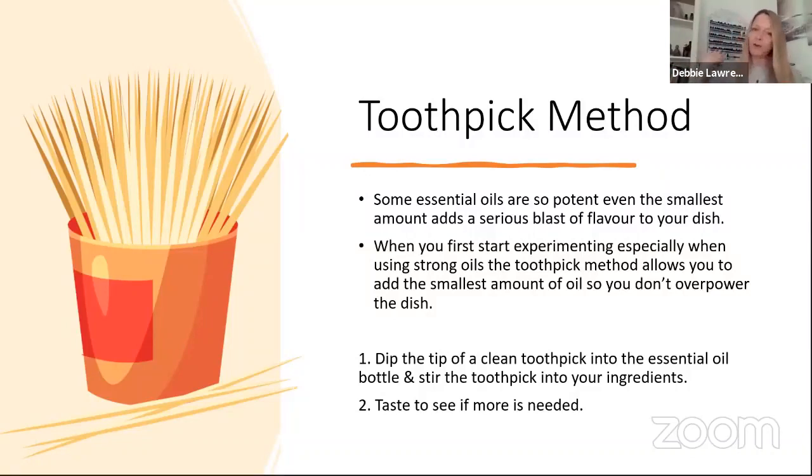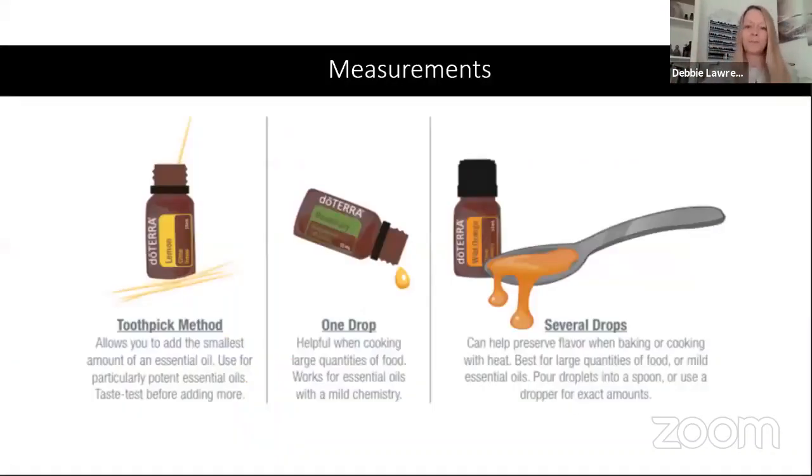Because once you've put a drop in, there's no taking that drop out. So the toothpick method is a really good way to allow you to add the smallest amount of essential oils. If you're cooking large quantities of food and you're wanting to put a drop in, then I actually recommend that you buy some of the little vials, and you can get them on your doTERRA account.